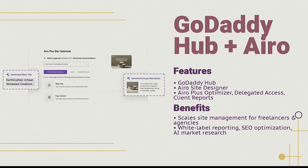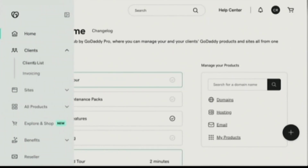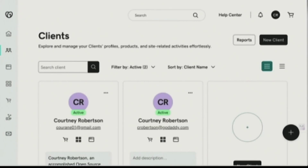GoDaddy has GoDaddy Hub, formerly Pro Sites. It is related to, but kind of a repackaged offering of managed WP, if you have seen that at GoDaddy. So this relates to kind of what I do, my day job, that hat. GoDaddy Hub plus Arrow, and Arrow's in a lot of commercials these days. We saw one on TV the other night. Go ahead.